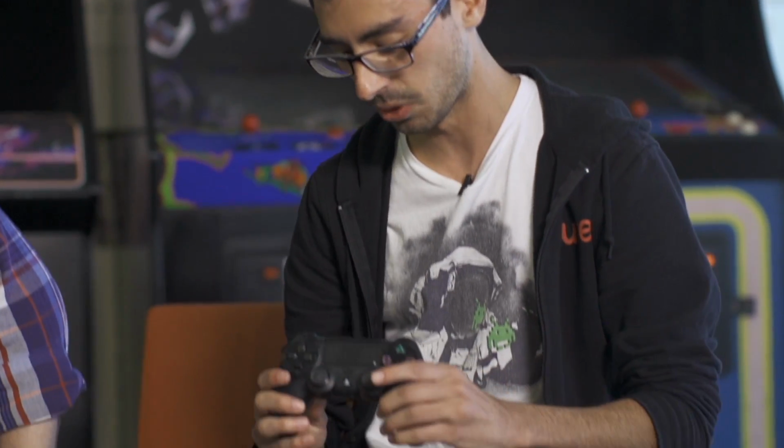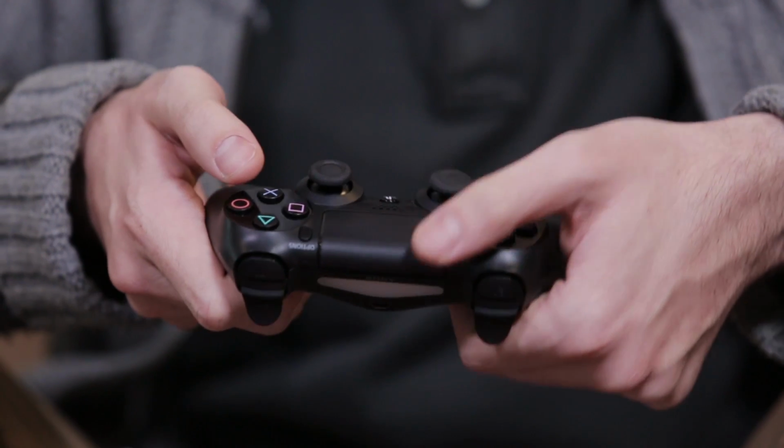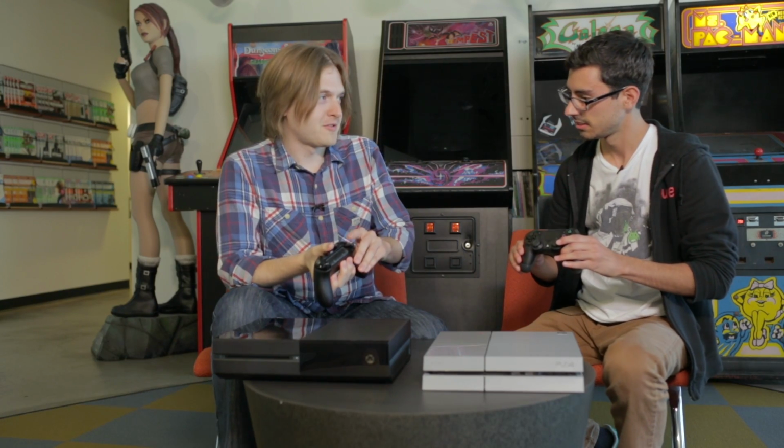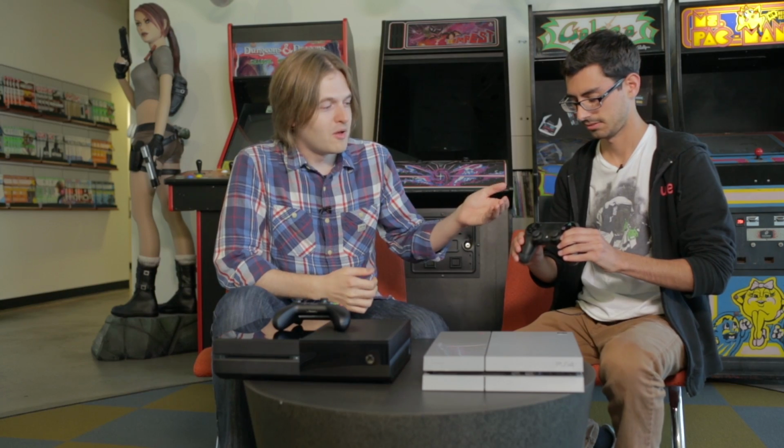Shifting on over here, let's talk a little bit about PlayStation 4. The big difference you'll notice right off the bat is the touchpad. Now, Max, what are you thinking about the touchpad? Much like those force feedback triggers on the Xbox One controller, the touchpad doesn't see a whole lot of use either. Sometimes you might have to swipe up to do a thing, but that's really as much as I've seen the touchpad used in a lot of games. Most of the time, it's just a giant button.